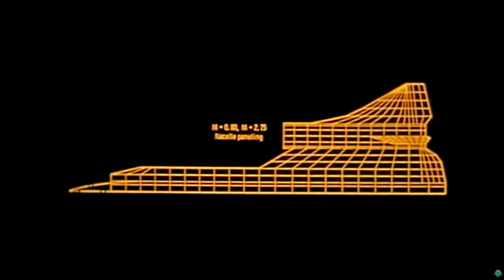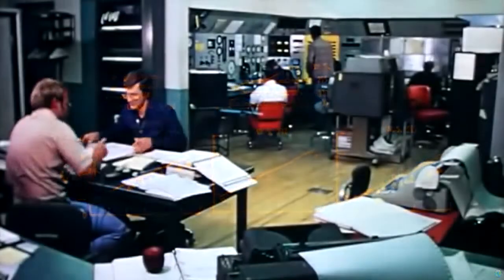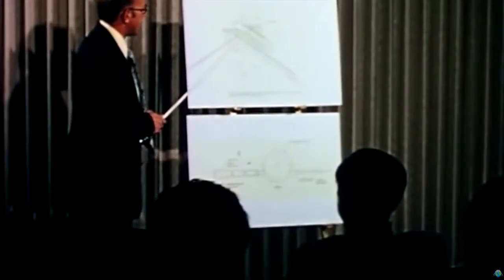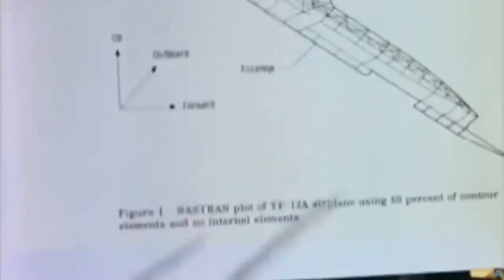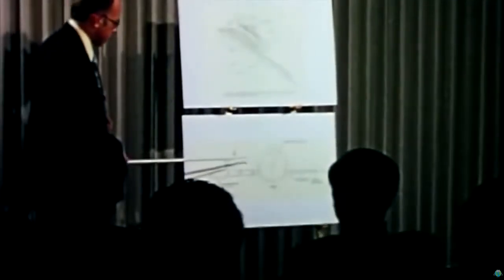FlexStab modeled the YF-12 with some 350 equivalent panels and was used to predict the external aerodynamic loading on the airplane. FlexStab predictions were augmented with pressure distributions measured on a 1/12th scale model of the airplane. This structures research has been completed and reported to the industry at a classified symposium in June of 1974. This work provides an accurate design model for future aerospace vehicles.